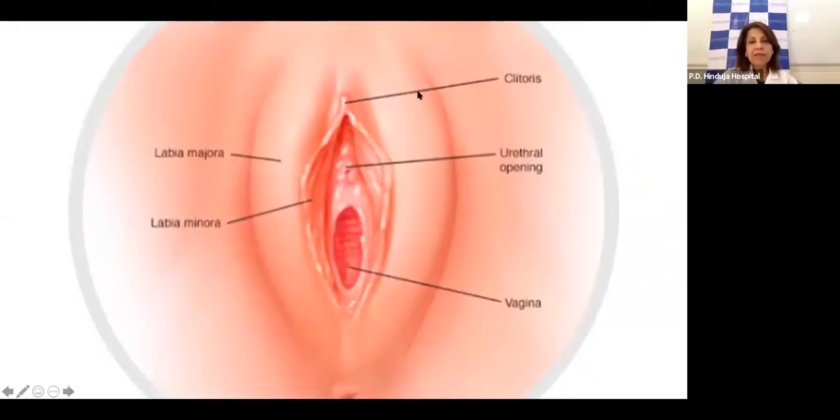If you look at a vulva, you need to see that a normal vulva has specific parts, and all women should normally have these parts. You have the outer thick lips, which are called the labia majora. If you separate them, you have the inner thin lips called the labia minora. These labia minora join at the top to the clitoris, which is protected by a little hood called the clitoral hood. The vulva, as I told you, is the entry to the vagina, so it has an opening you can see here.